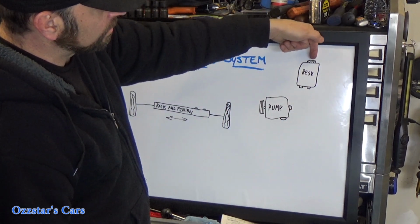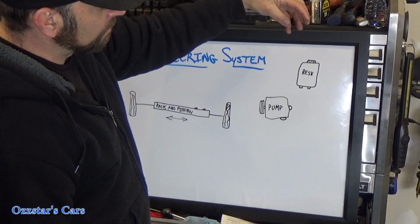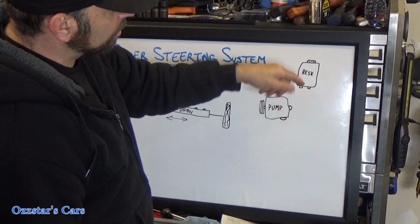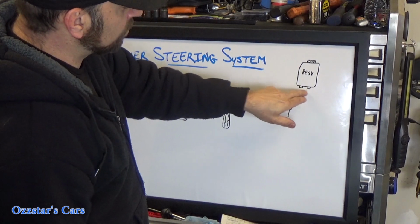This is the cap. This is where you would add fluid. Check your fluid level. So you can take that off, add fluid, look in there, see what's going on. You look for those bubbles, and you'll see that here in the video. But anyway, that has 2 ports here too.